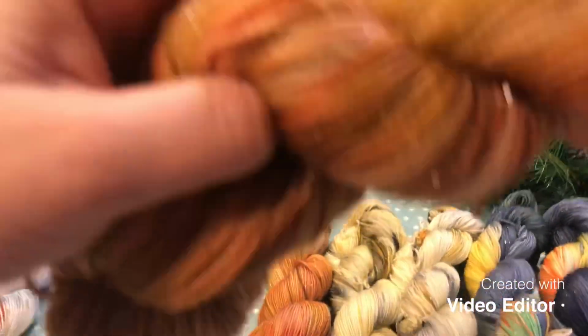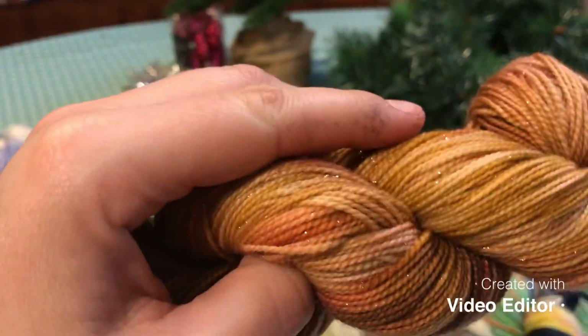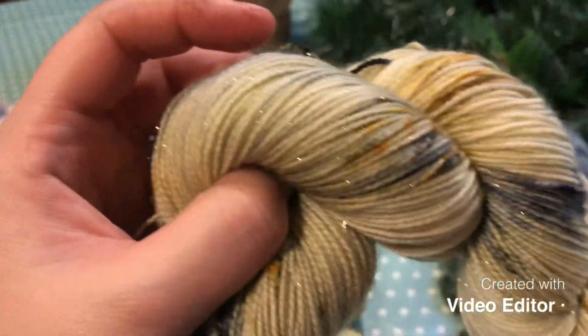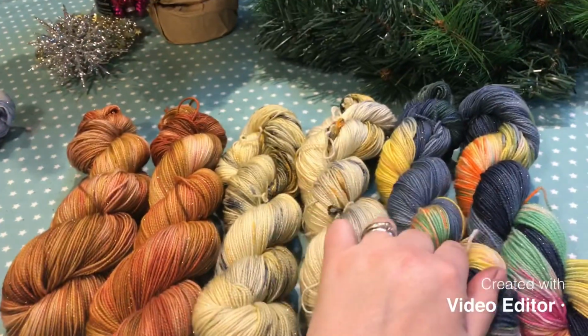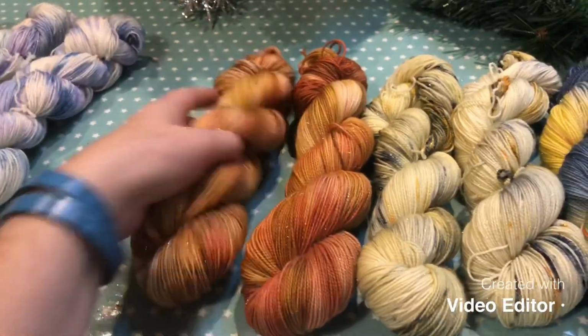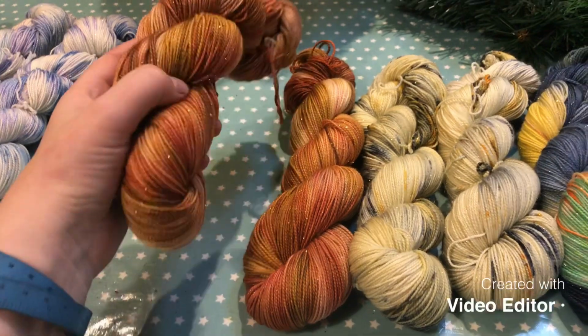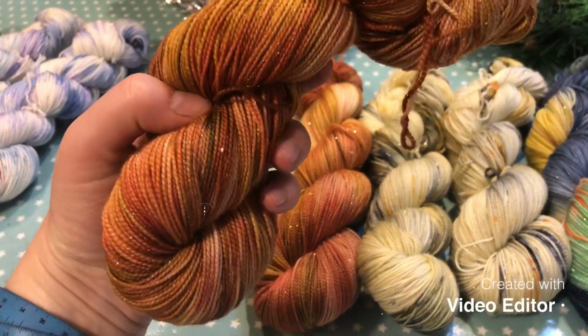I can't tell whether this is the gold or silver Stellene. I think it's gold. I think I did them all on gold. Yeah, that's definitely gold. Right, so these are my 3 colourways. I've got 2 of each colour, all on the sparkle base, either silver or gold, but I will double check it and list them correctly.